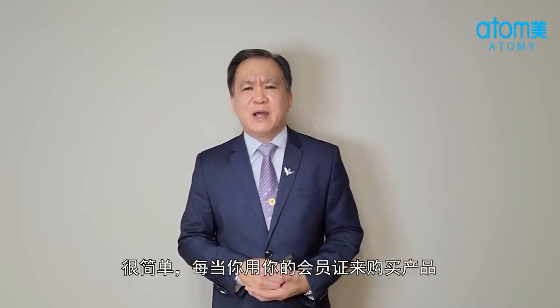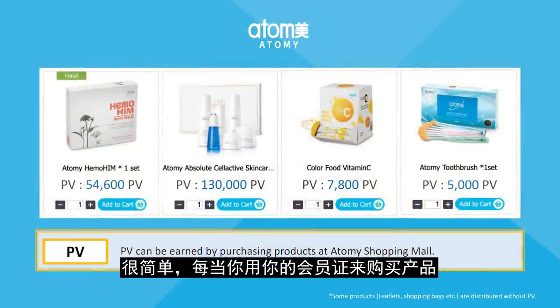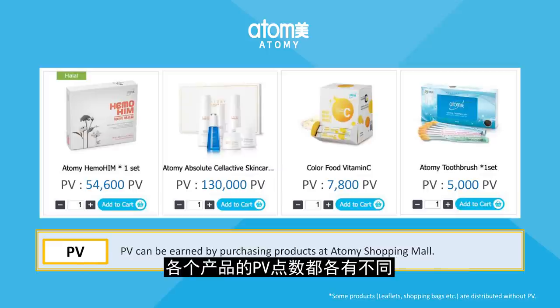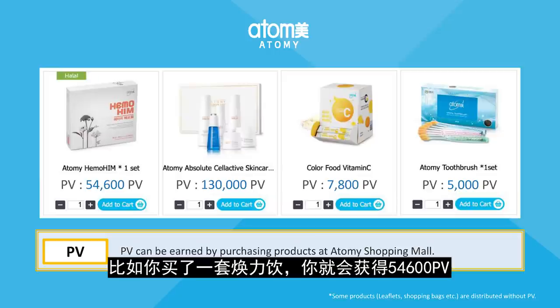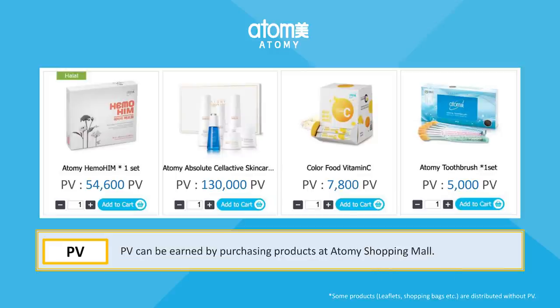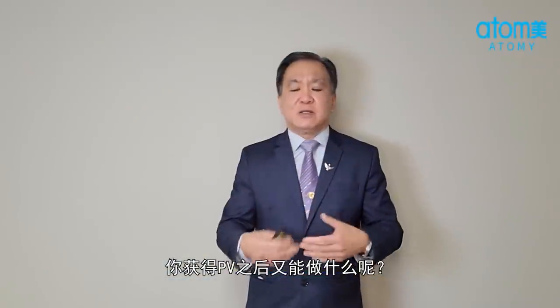So how do you collect all these points? Very simply, every time you buy a product using your ID through Atomy, and all your members buy products using their ID in Atomy, they all collect points. Points are accorded to different products based on each product separately. So for example, when you buy a Himohim, you would collect 54,600 points. That's what you do when you work with Atomy.